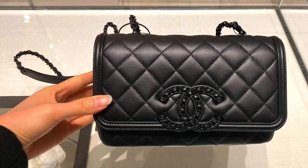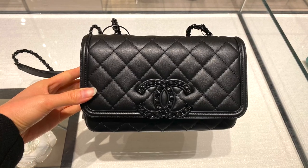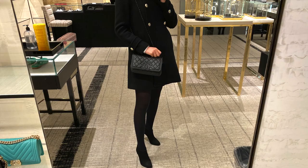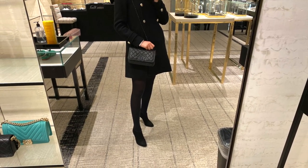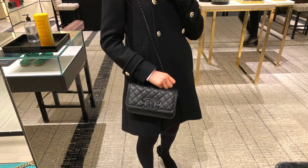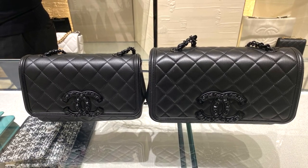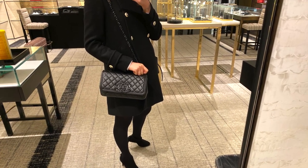And this next bag is the all black Chanel filigree bag. And I had mentioned in one of my recent videos that I really wish I had purchased a so black classic flap, but I wanted it in a very specific combination of leather and hardware. I wanted the lambskin with a kind of shiny so black hardware, and this bag fits that combination. But the thing with this filigree bag is I feel like most other filigree bags come with a strap that you can double up if you wanted to, but this specific one you actually can't do that.